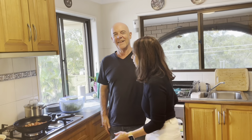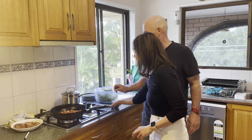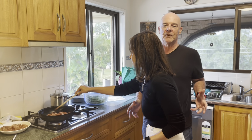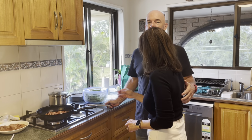It's starting to smell good, but we want it to cook up and be a little bit crispy. So what's happening here, babe? What's happening here is I'm cooking up the bacon, so it's nice and crispy and has all those nice contrasting flavors in the Caesar salad. And after we've done the bacon, we'll cook up the chicken.